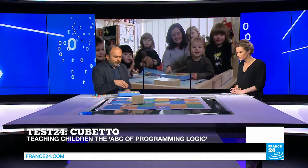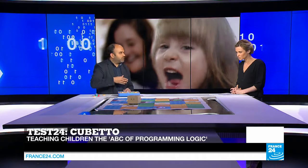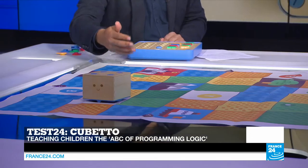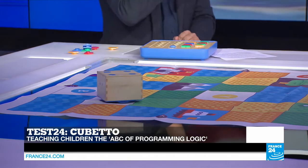You can do it individually. You can put one block and make it move, or you can put a series of blocks and you'll have an entire route. For example, here this robot is riding on the waves, and it's moving towards a castle. So the teacher can tell the student, find the path towards the castle. Exactly. But you have to go through the mountains before getting to the castle.